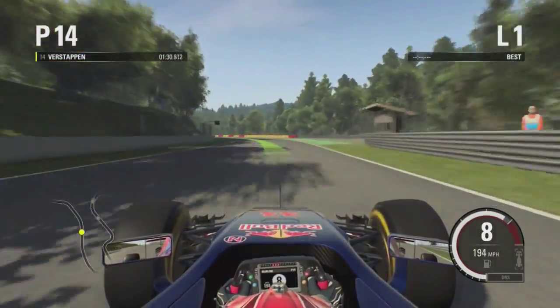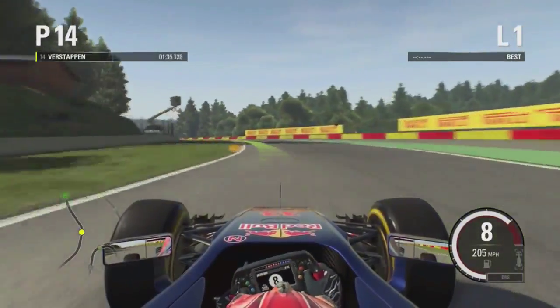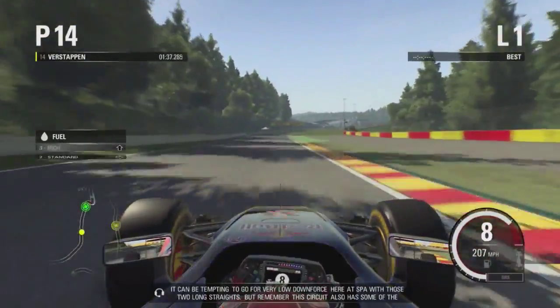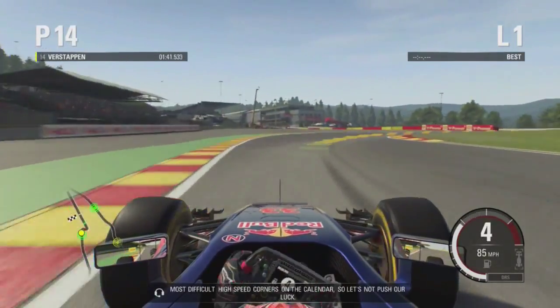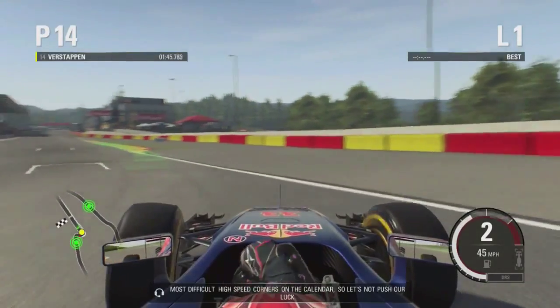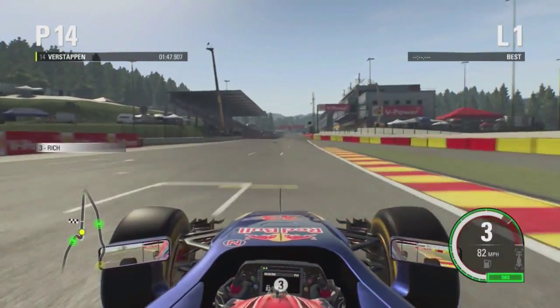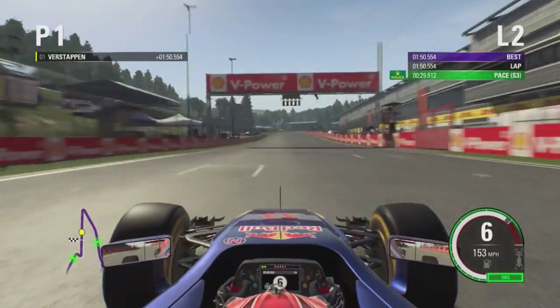As we're coming up to Blanchimont now, another fast flowing corner, similar to Pouhon, except it's much smoother this time. As we go down to mix 1, as we approach the final corner, the bus stop chicane, you need to be more open with this corner, attacking the curves as best you can here to get the best out of the chicane. Down to mix 3, DRS is open, and you complete the lap of the Spa-Francorchamps circuit with Max Verstappen.